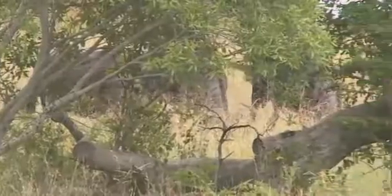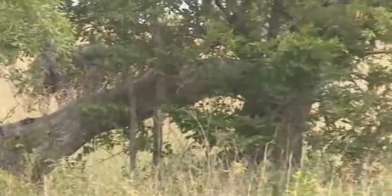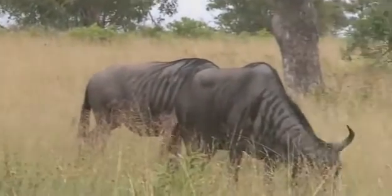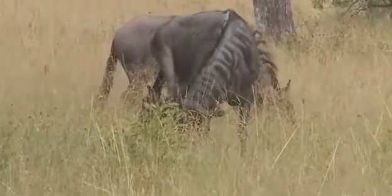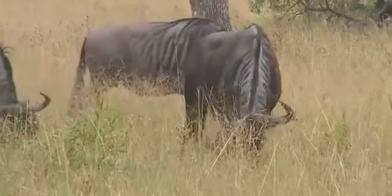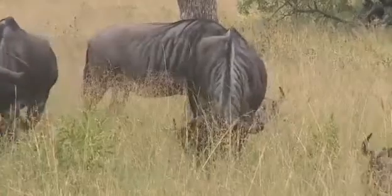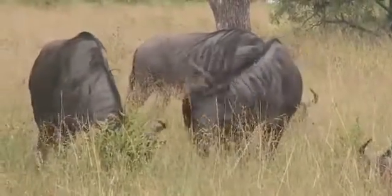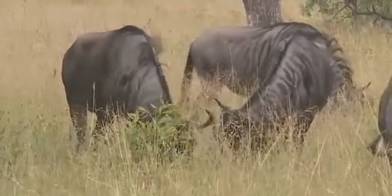The horns actually go to the front and up. Now on the wildebeest here, you can see the horns go to the side and up, and you can see they've got a black mane and black tail. With the black wildebeest, the body's black, but then the mane and the tail are white. So those are the two big differences between the two. And black wildebeest are slightly smaller in size, but it is quite difficult to get an understanding of size on the video here.